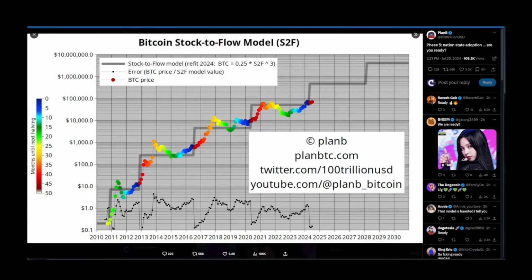And now shout out to Mr. Plan B, one of the biggest OGs in the crypto space. Phase 5, this is nation state adoption. This is big, alright? And we could see some huge parabolic run this cycle, right? So be ready for this. And if we follow this Bitcoin stock-to-flow model made by Plan B, we can clearly see that we are nowhere near proper pumps for BTC. So great things are yet to come.